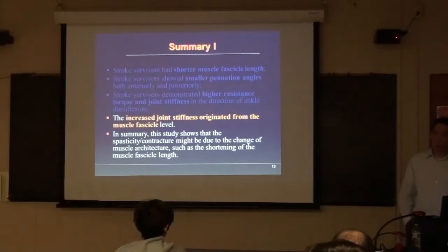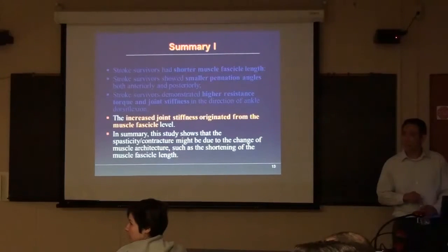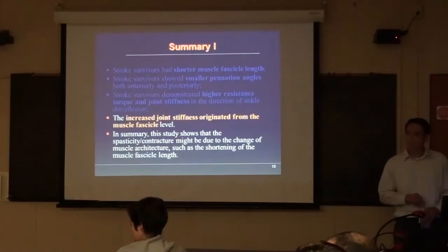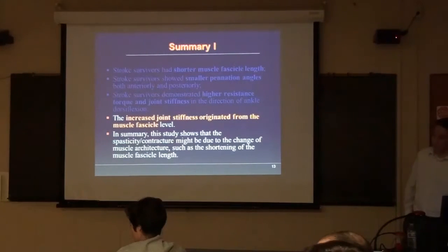Right. I saw this information was published in Archives of Physical Medicine and Rehabilitation. Do you think it has influenced any rehab practices for stroke? Can part of this deleterious effect be prevented by some type of rehab?